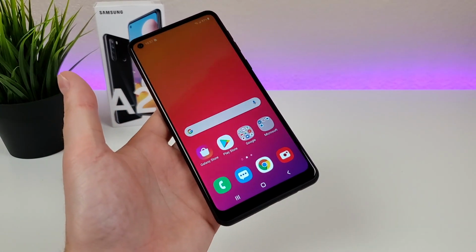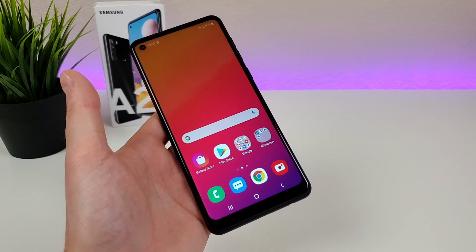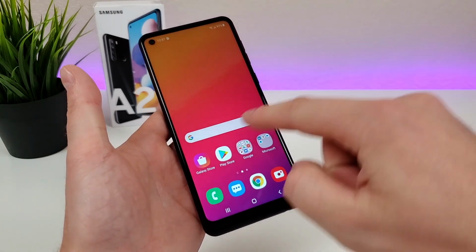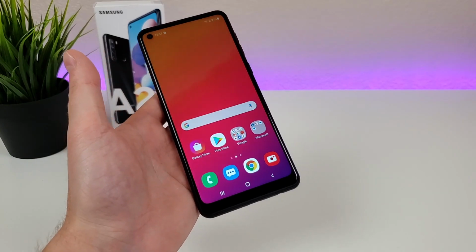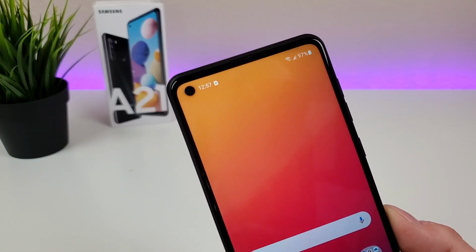Now, this device features a 79.3% screen-to-body ratio, which overall is pretty decent. You probably noticed already, but we have pretty slim bezels on the sides and top, and then the bottom of the device does have a little bit of a thicker bezel here. But in general, I think the phone has a good, practical design, and I'm especially happy to see that we do have a hole punch for the front-facing camera.